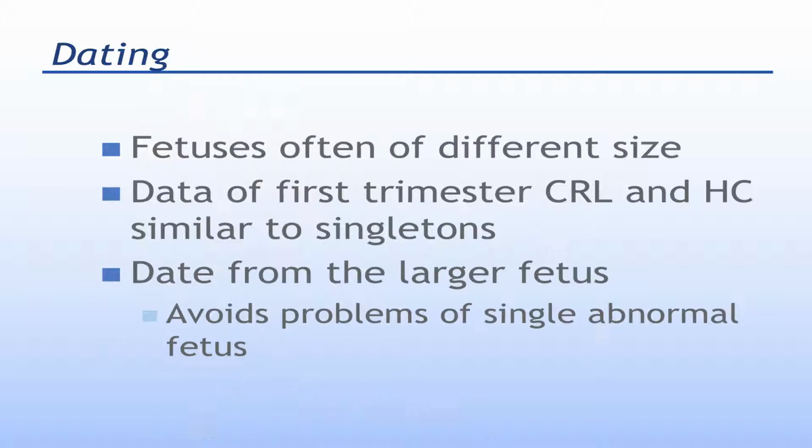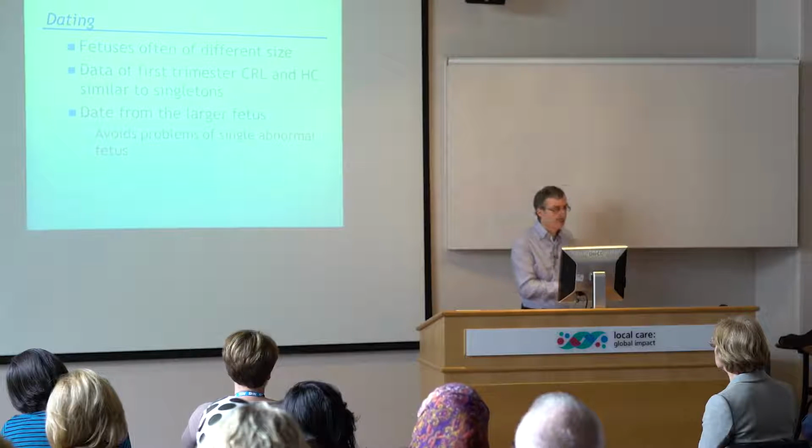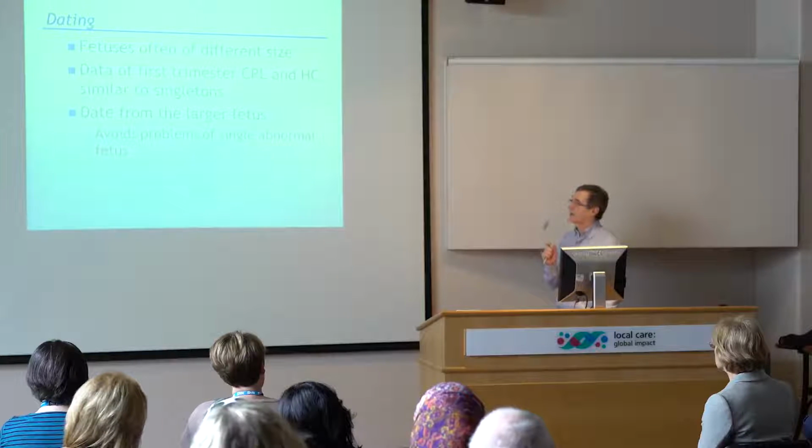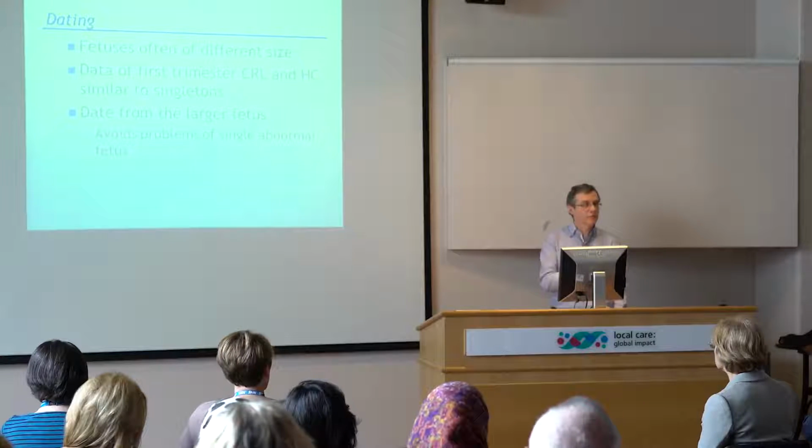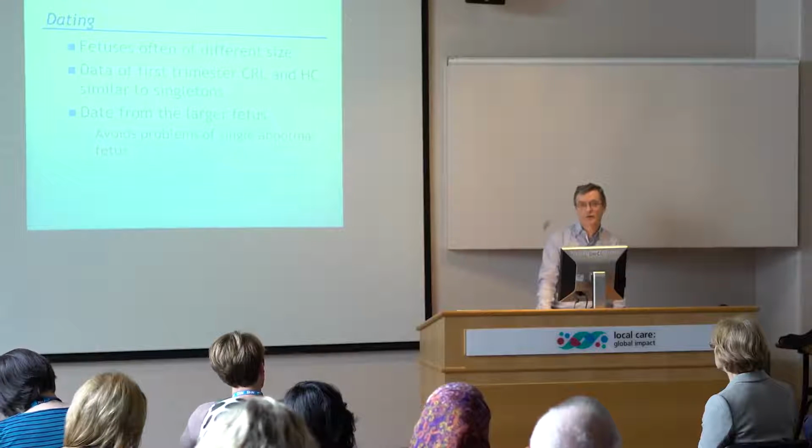And dating. Dating is something that often causes a problem with multiple pregnancies. And one of the things that people have to realise is that because fetuses are often of different size, if you are going to date, then you should be dating from the larger fetus. There has been work done looking at first trimester crown rump lengths and head circumferences in multiple pregnancies compared to singletons, and they are similar if you use people who have had ART techniques. Dating from the larger fetus rather than the smaller fetus is important because it does exclude the problem of dating from an abnormal fetus.